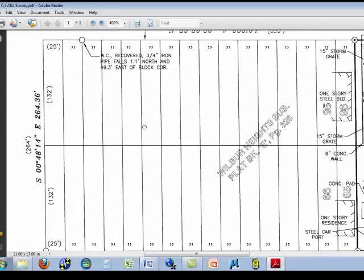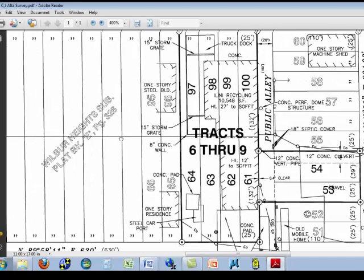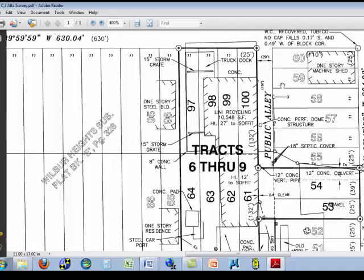These were narrow little lots, and very commonly in a situation like this, you'll have one house, one residence may occupy 2 or 3 or 4 more lots. In fact, here in this case, the client owns multiple lots. Not only do they own multiple lots, but it appears that part of what was a public alley that shows as 20 feet wide may have been vacated.